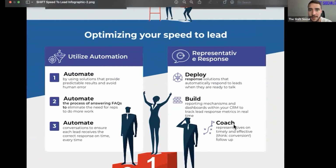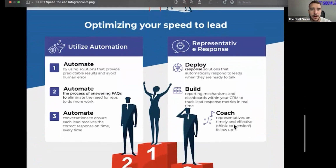What you can do to optimize your speed to lead for your clients and for your own agencies is utilize automation, guys. Automate, automate, and automate. You can automate solutions that provide predictable results and remove human error. For example, the 1-minute personalized text for all lead sources. It's super easy to get a GoHighLevel form on a client's website. I do that for multiple clients. Then all their web traffic comes into our HighLevel account. We automate texting them within 1 minute, and we send a forced call out to our client so that they automatically call them.